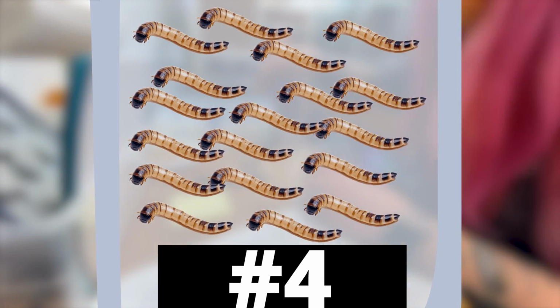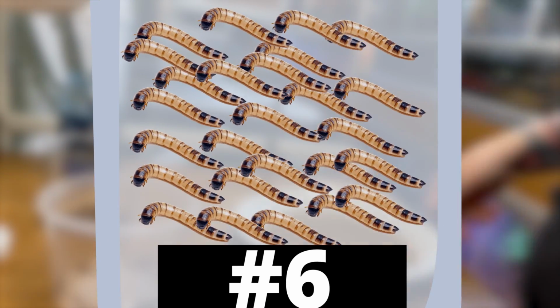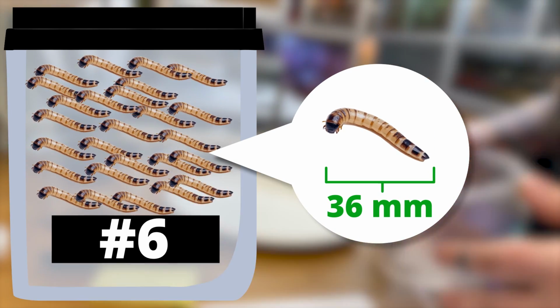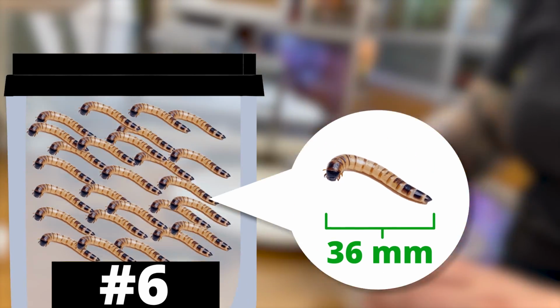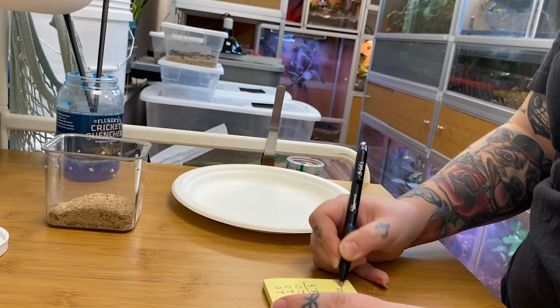We ended up having 18 superworms in that one, and they grew to 35 millimeters in length. So they were a little bit smaller, but we made more. In my chicken feed mixture, I ended up with 26 superworms, which was more than the others, and they averaged about 36 millimeters. But I had super tiny ones and big ones in there. So the only thing that I can think of is that 2 sets of eggs were laid at different intervals that just so happened to stick in the substrate a little bit better, so they hatched at a later time.